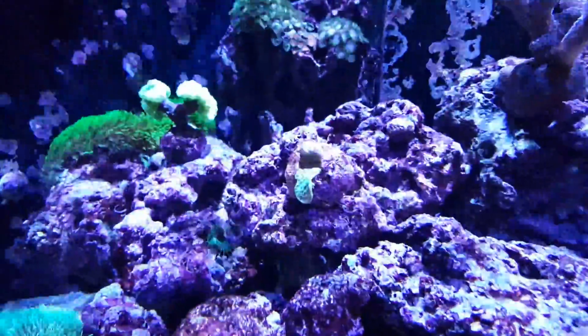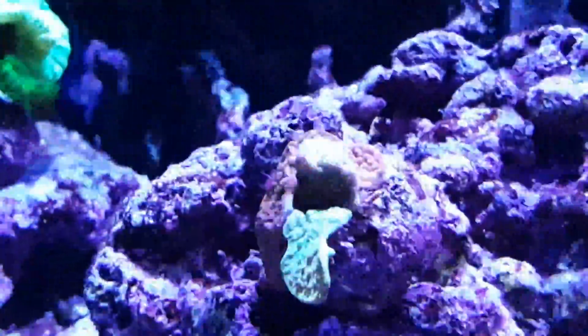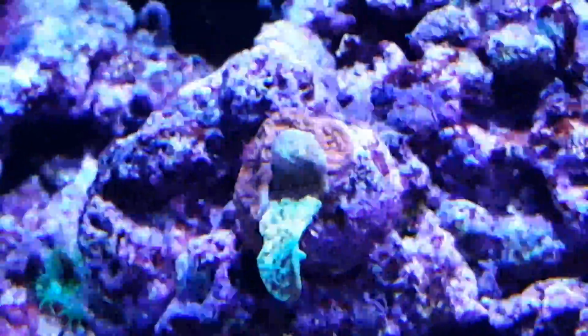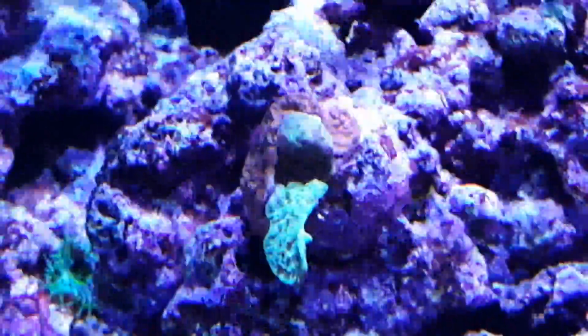Montipora, red and green plating Montipora. I've moved this up higher towards the light, but it's doing okay. Slowly growing.